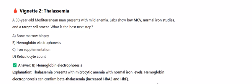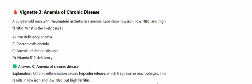Vignette 3. Anemia of chronic disease. A 65-year-old man with rheumatoid arthritis has anemia. Labs show low iron, low TIBC, and high ferritin. What is the likely cause? A. Iron deficiency anemia. B. Sideroblastic anemia. C. Anemia of chronic disease. D. Vitamin B12 deficiency. Answer C.